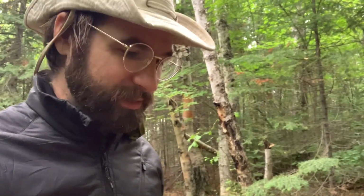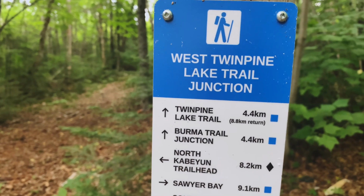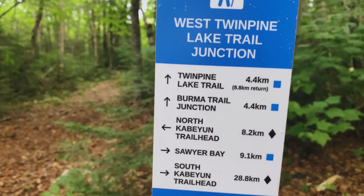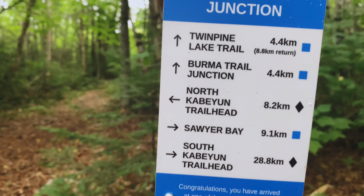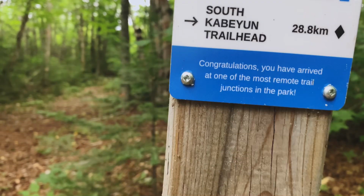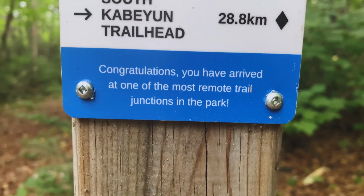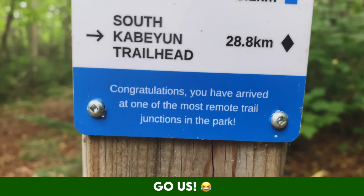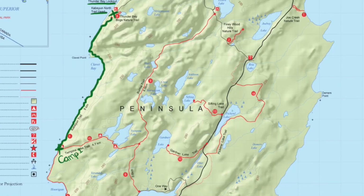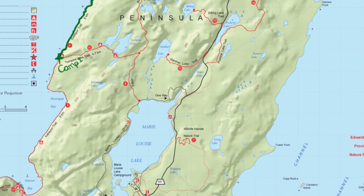Apparently no one comes out here. So check this out. West Twin Pine Lake Trail Junction. It's intersecting with the Kabeyun, we don't know how to pronounce that yet. Oh, Black Diamond, interesting. Congratulations, you have arrived at one of the most remote trail junctions in the park. Yay! So today we're going further on the South Kabeyun Trailhead.